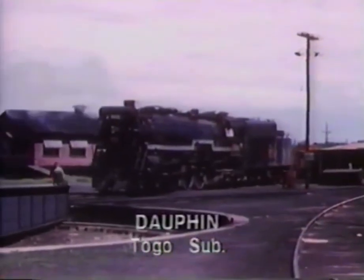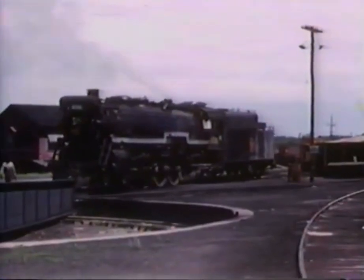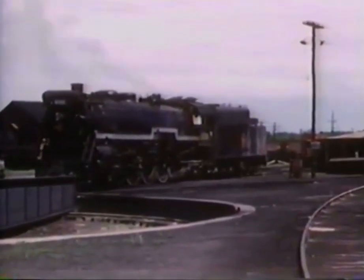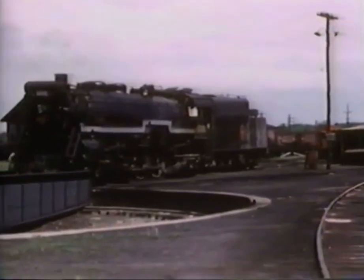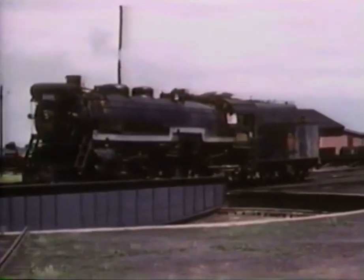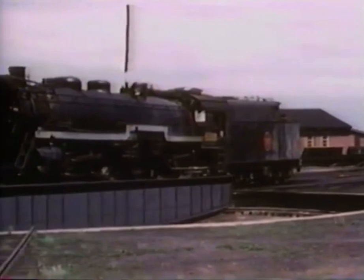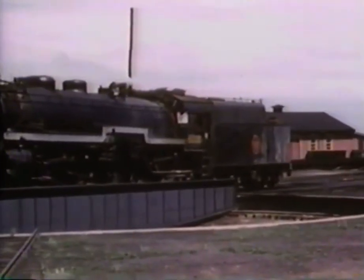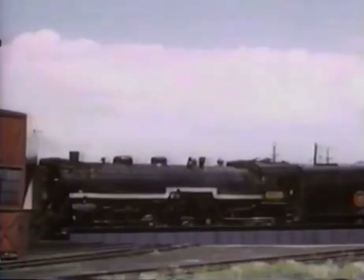Here's the grand old 6000 about to enter the roundhouse at Dauphin. This first U1A Class 482 mountain type is the prototype of the CNR's famous dual-service locomotives, which with refinements developed through the years culminated in the popular bullet-nosed U1F 6060 series of 1944. It also fostered the development of the 484 Northern type, of which the CNR owned more than any other railroad.